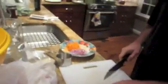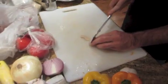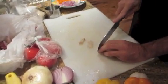All right, there we go. So far, we're using carrot, onion, a little raw garlic, a little ginger. You should always have ginger in your fridge. Watch out for your finger. Always have ginger in your refrigerator.